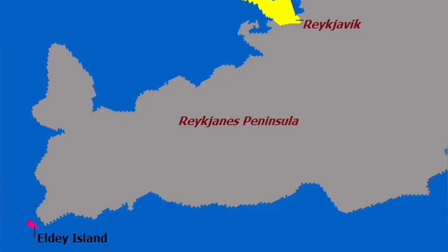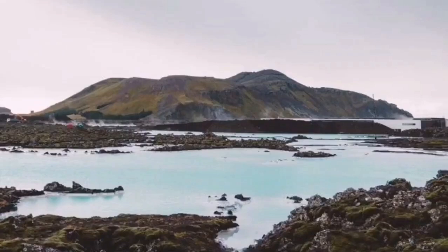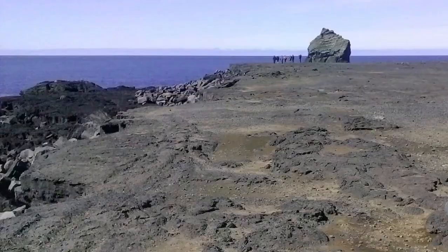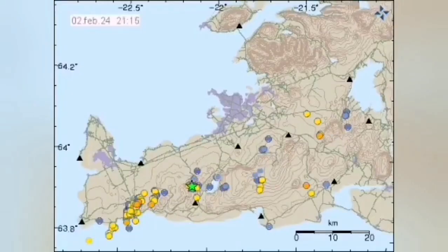It has done so in the 19th century and 20th century. And it is possible that we have another eruption recently. Eldey itself is something like Thorbjorn hill near the Svartsengi geothermal power plant, where the Blue Lagoon is. It's volcanic rock, the top of the ridge of the volcanoes, most of which has been eroded.